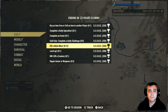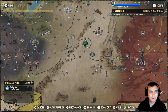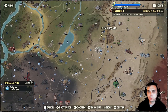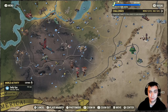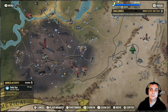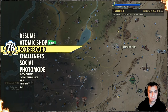Kill a mole miner 15 times. Where I would recommend to go. Where's my map? Welch. That's location numero uno. And you can also go to Blackwater Mine. There's a whole bunch of them. Essentially, those mole miners are mainly in Ash Heap. But in Welch, if you just go there, you'll find them all. Just in one run, you get it done. Or just visit the Uranium Fever public event, and you should be good. Alright, what else do we have?